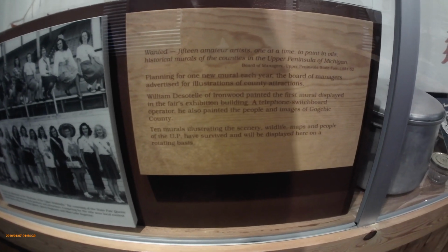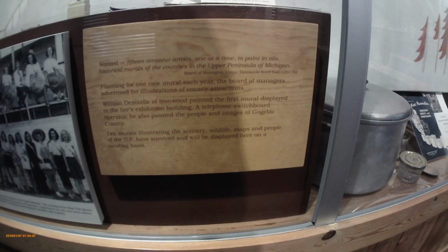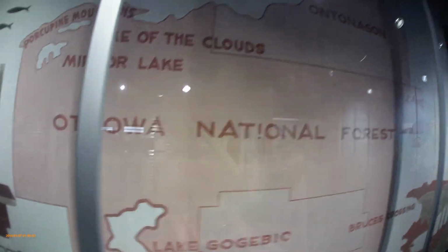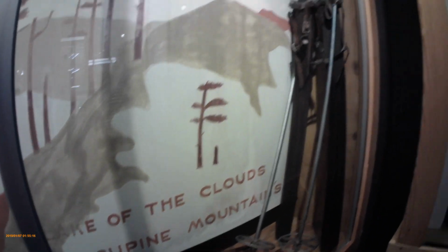Ten murals illustrating the scenery, wildlife, maps, and people in the Upper Peninsula have survived and were displayed here on rotating bases. Right there, this one here, see some cabins up there. There's a boat, there's some fish. This is Ottawa National Forest. You got some people up there. I'm going to have to try to get up there.